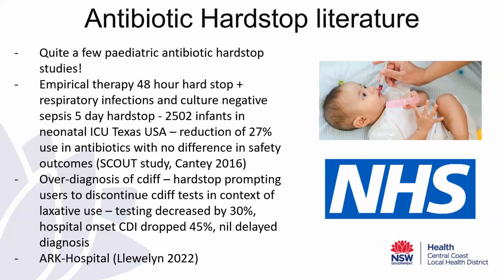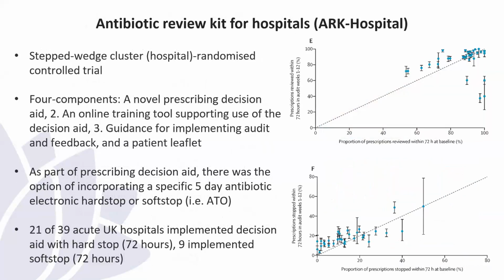There was another study I found that's probably the most relevant to us, called the ARC study. This was a multi-site randomized controlled trial that implemented an antibiotic review kit in 39 hospitals across the UK. One component of this was a novel prescribing decision aid, which hospitals had the option to include a hard stop or a soft stop function. In the study, 21 of the 39 hospitals adopted the hard stop function, and it would cease the antimicrobial, prompting a review at 72 hours from the first dose of antimicrobial therapy.